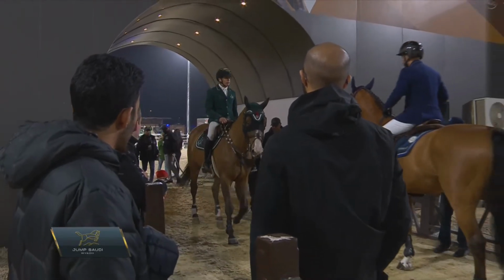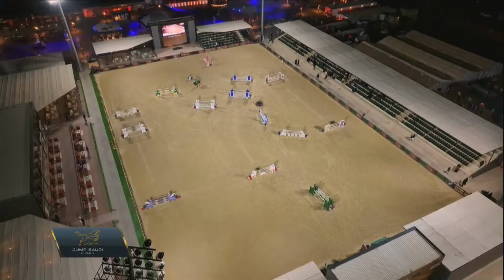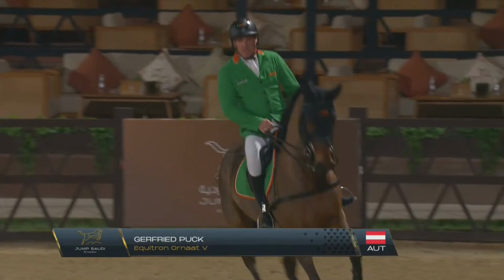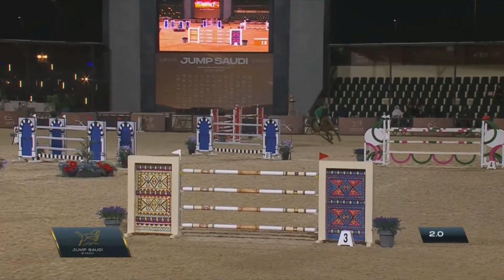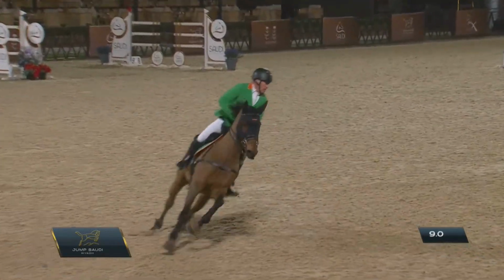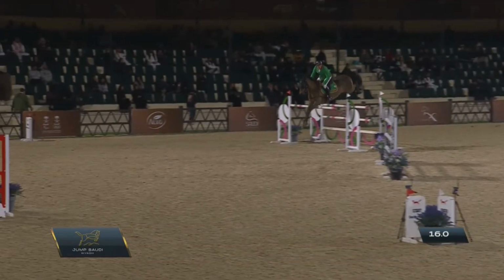Well, the bright blue and yellow coat of the Zangaside stud leads for Christian Alman, but we're about to go to the bright green and red coat of Gerfried Pook. It's become such a feature. It's actually quite odd seeing him riding for the Austrian team when he's not in his bright green coat. And as I say, if you didn't know him before, if you watched a lot of show jumping in this region, you would certainly have known him over the last 12 months, where he has just been a winning machine out here on the Middle Eastern Spring Circuit.